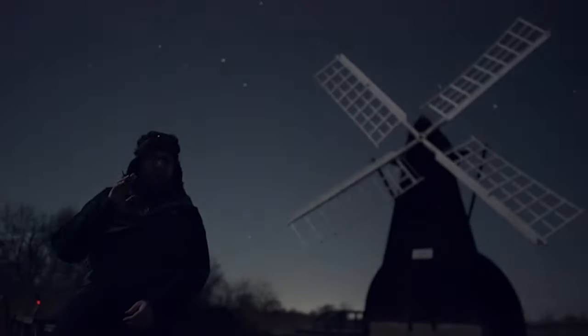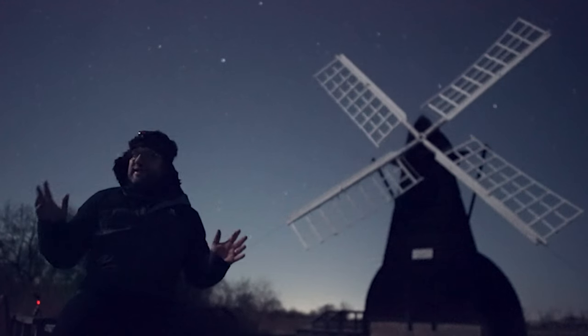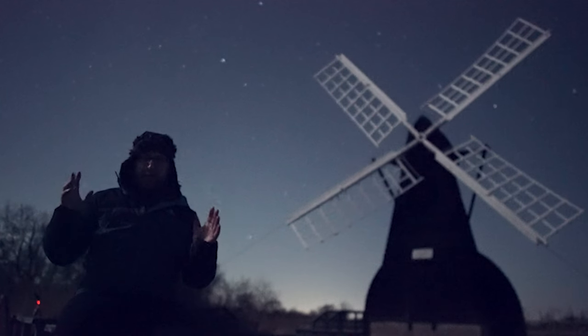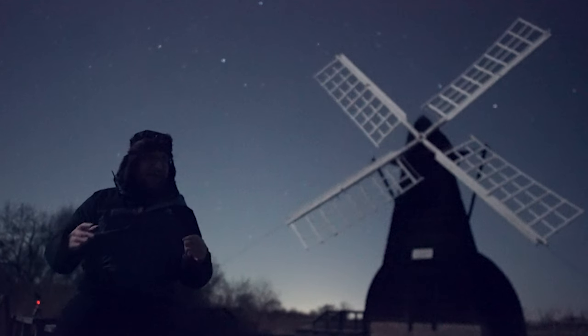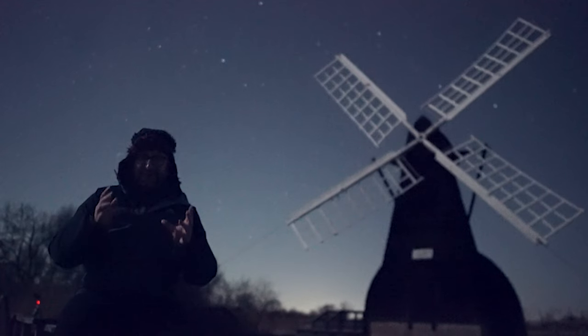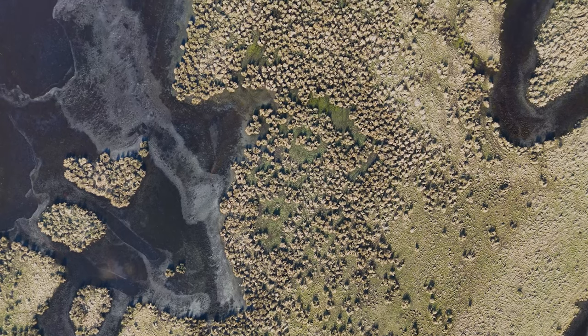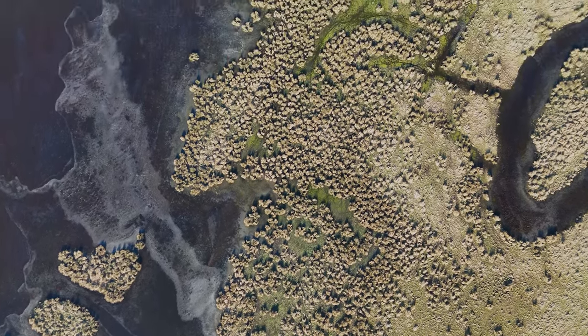Tonight I'm at Wicken Fen in Cambridgeshire. Wicken Fen is a 250 hectare wetland site here in the Cambridgeshire Fens. It's actually pretty much untouched, pristine fenland. It's part of only 0.1% of the original fenland, which remains unfarmed.